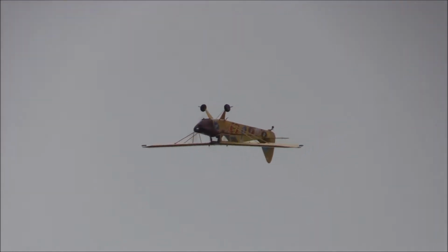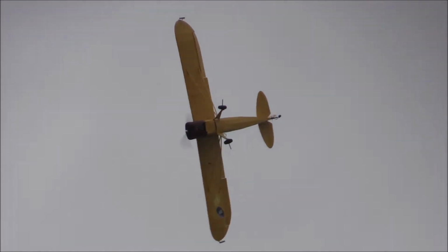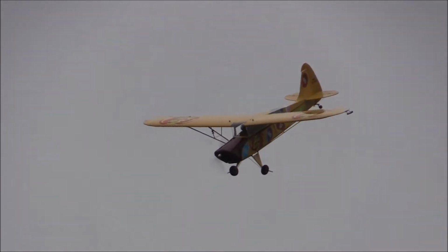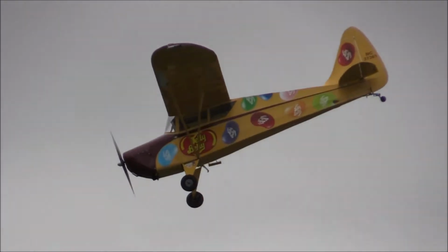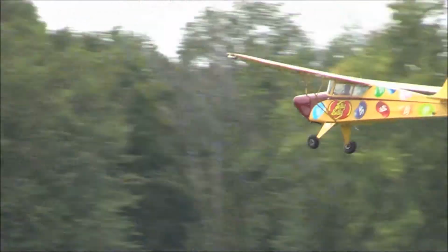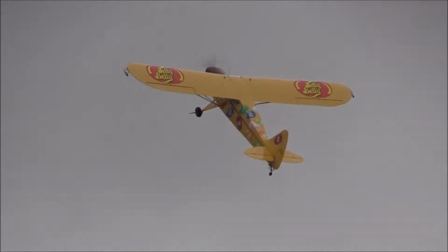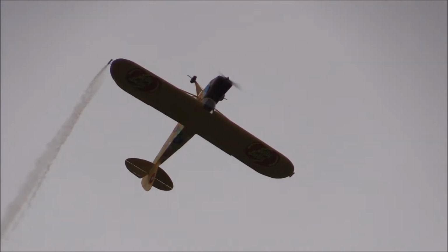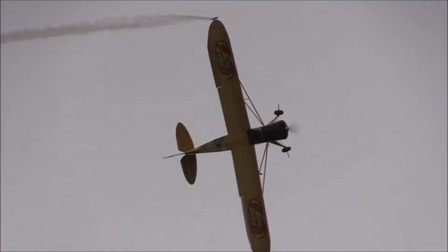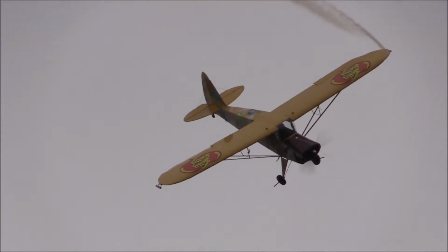The old barnstormer's loop, but he's going to let it float and then roll it upright into what we call a half Cuban 8. Let's see if he completes the Cuban 8 on this end. If he does, he'll pull it up over the top, and on the 45 down line, he will roll it back upright. That's exactly what he's going to do. There you have the Cuban 8 maneuver.